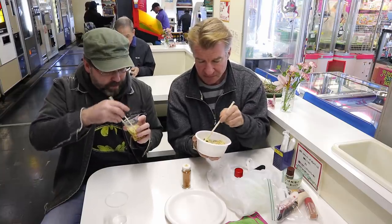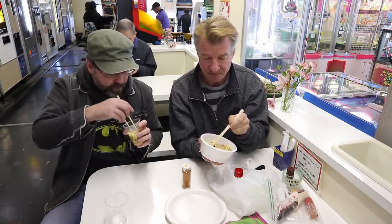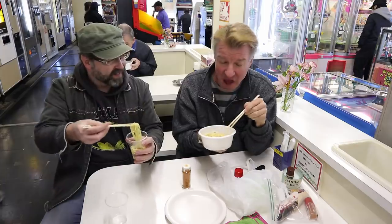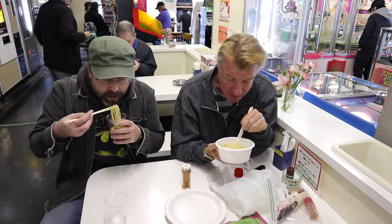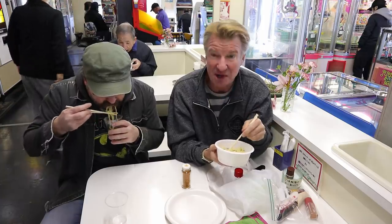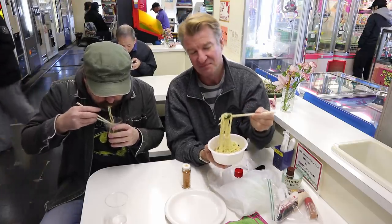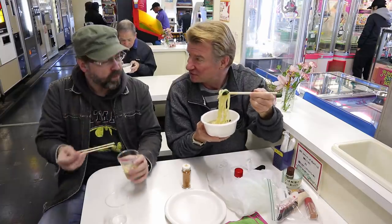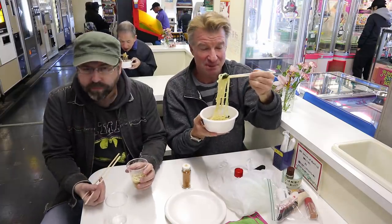Cha shu is really good. Cha shu is good? Let me try it. Nice and tender. Oh! It's good, eh? It's got a lot of flavor. Good pork. Really soft. That's some quality pork for sure. Now, not a bad bowl of ramen for $3.50. Yeah, Japan's doing it right.